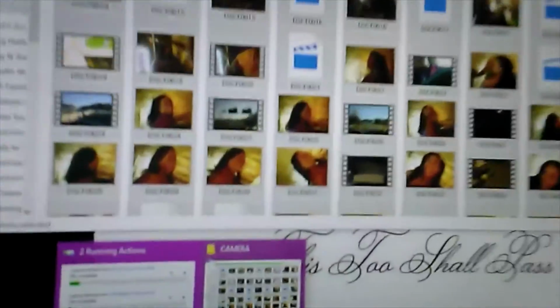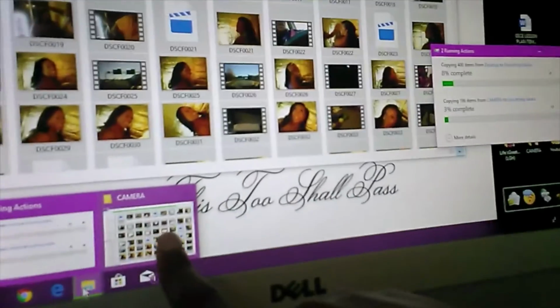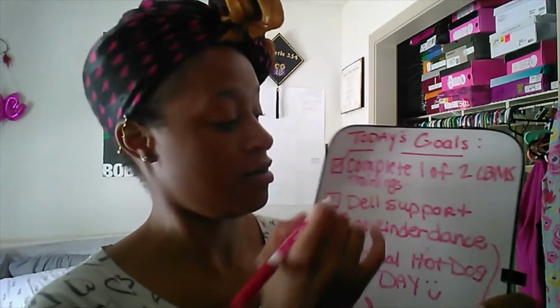It's still kind of going slow, so I clicked out of this a long time ago. Okay, so I managed to get everything moved over to the external drive. As you can see, it's working. While I wait, because this is only on 8%. That's done. All right, I'm gonna check this off of my list for today. That's good. I ain't gonna lie.